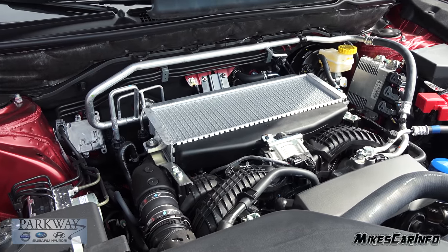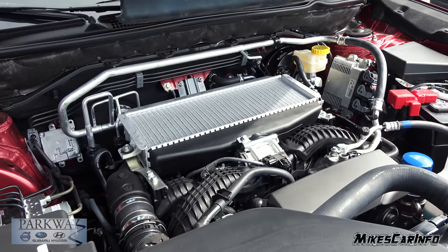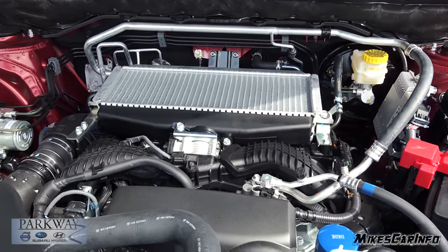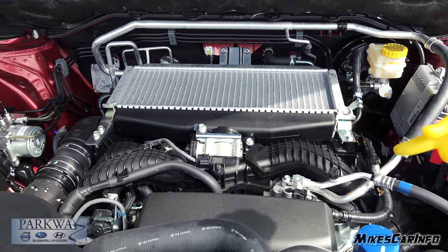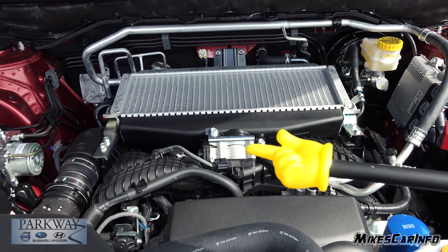So this is actually cooling the air that goes into the engine because it's a turbocharged engine, 2.4 liter turbocharged, what's called a boxer engine or horizontally opposed engine. So you notice it's not sticking up very much. It's kind of low down in there.